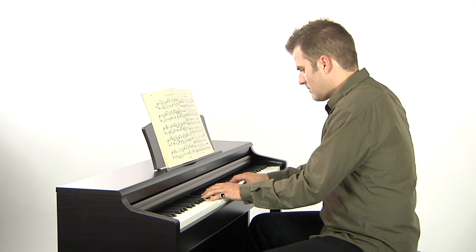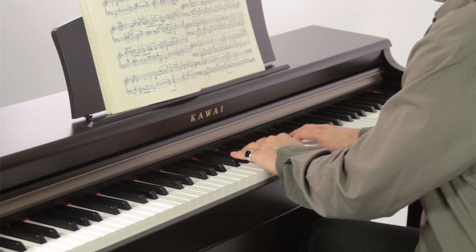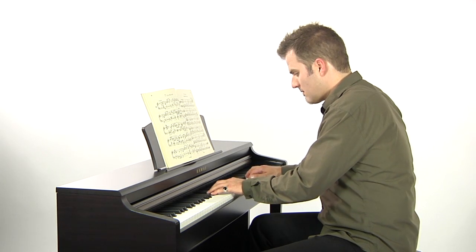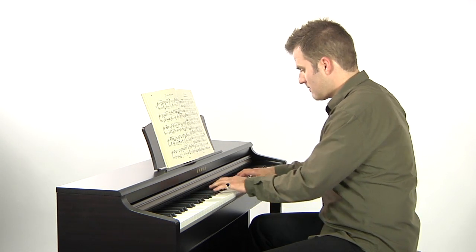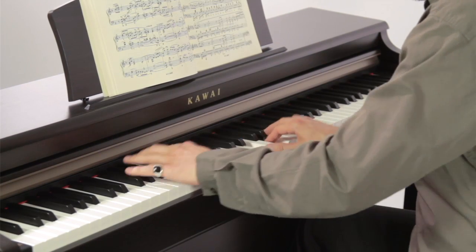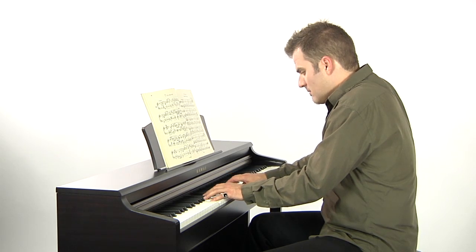KAWAI have upgraded the heart of the CN24, which is driven by progressive harmonic imaging technology. The acoustic pianos which have been digitalized for the CN24 use sounds from KAWAI's world-renowned EX Concert Grand. They include a range of additional sounds for a wonderfully authentic playing feel, including details like damper resonance.